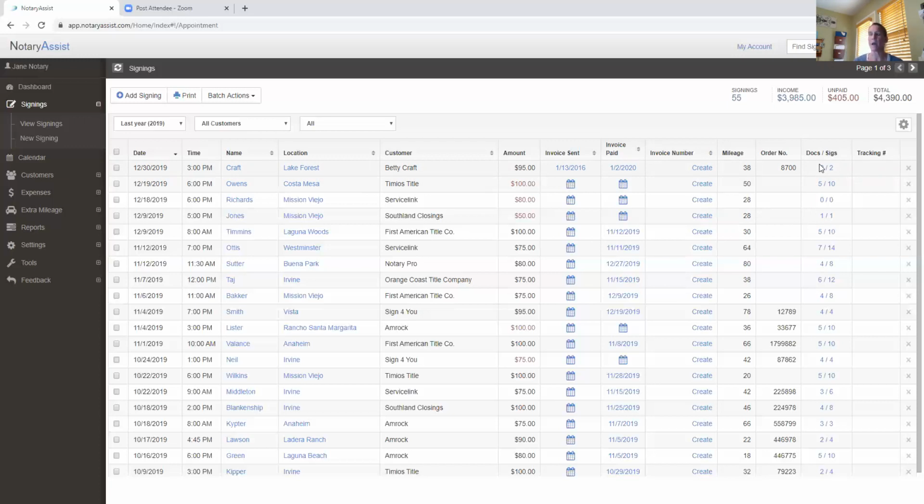In the state of California, you can charge $15 per signature that you notarize. So our calculations for today are going to be based on California law, since Jane is licensed in California and she lives in California. We're going to touch on this specific category here and why it's so important to get this information detailed in as we show you the tax report a little further into the video.